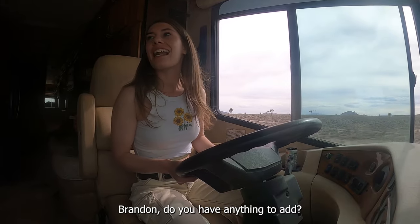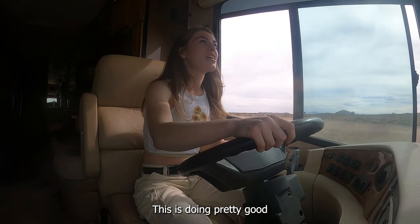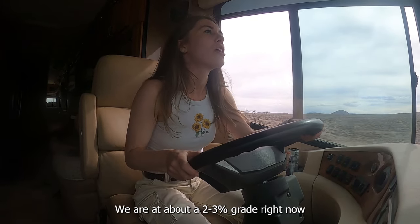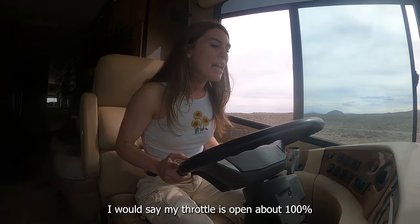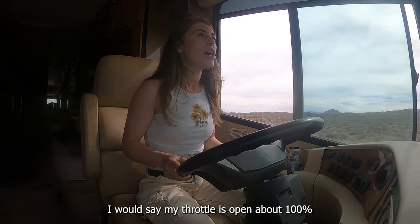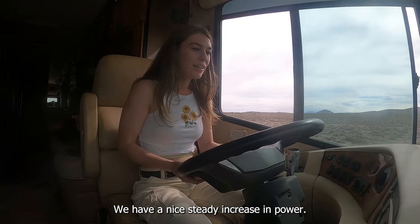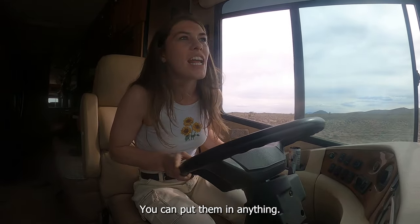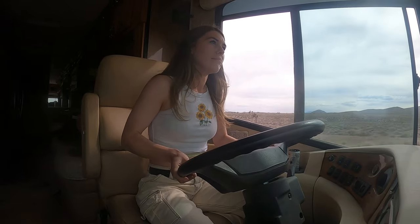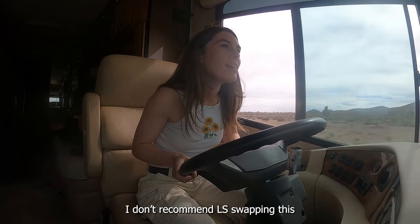Brandon, do you have anything to add? Got it covered. So this is doing pretty good. I would say we're at about a 2-3% grade right now. I would say my throttle's open about 100%. We have a nice steady increase in power. This is a Cummins motor. You can put them in anything. I don't recommend LS swapping this.